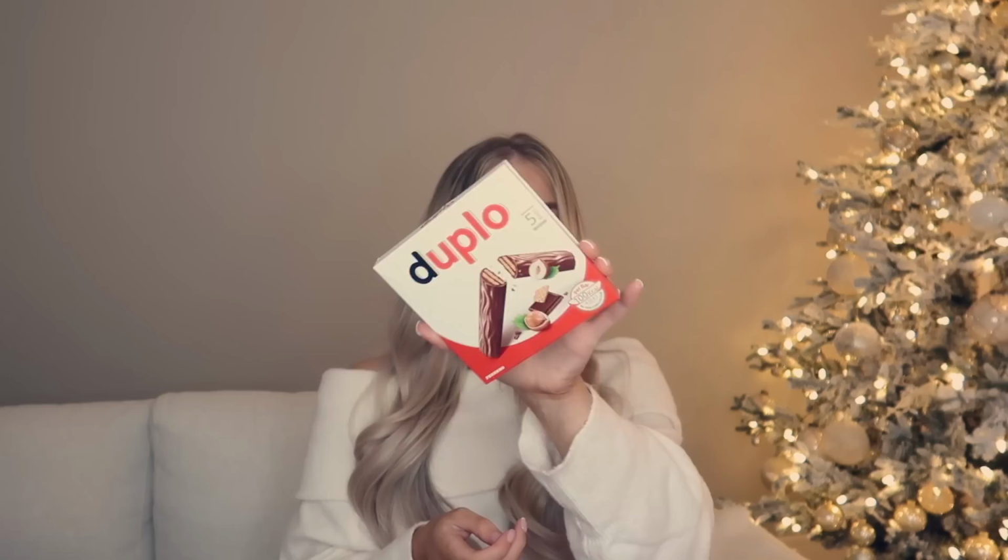I'm gonna interrupt the cleaning haul with a new snack to try. Look at these. So I think these are like a Kinder Ferrero Duplo. They look amazing and we need to try them immediately. The reason I went for these and not the Kinder is because they look like they've got some kind of biscuit in there, and I love a biscuit filling. Ooh.